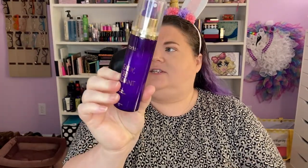Okay, let's spray. I don't have a new spray, but I do have some that I haven't used in a while, so let's use one that we haven't used in a hot minute, and one that will make us dewy, I think. This is the Tarte Ready Set Radiant. Oh, that's a lovely smell.